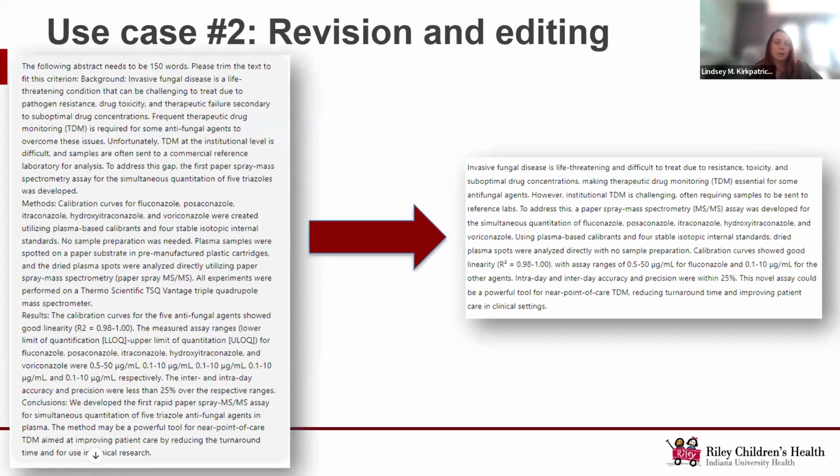Another way that I utilize it a lot, as I said before, is revision and editing. Every journal has different formatting. Some abstracts need to be 250 words, some need to be 300 or 100. So it can be a little difficult to format these quickly.